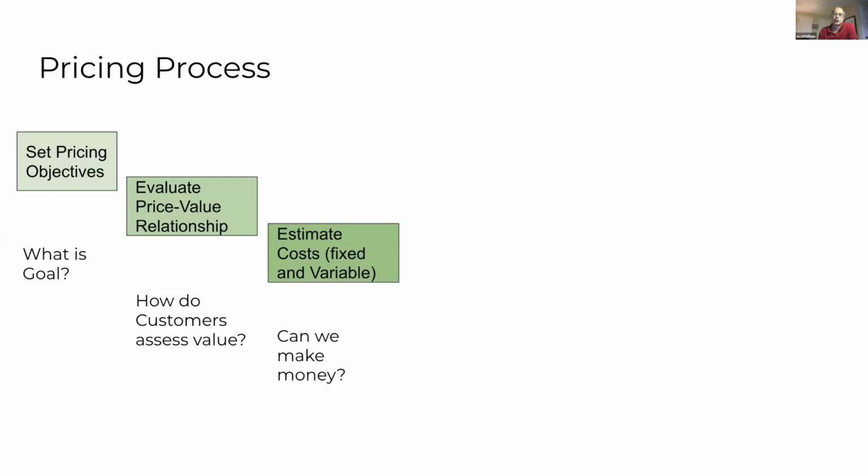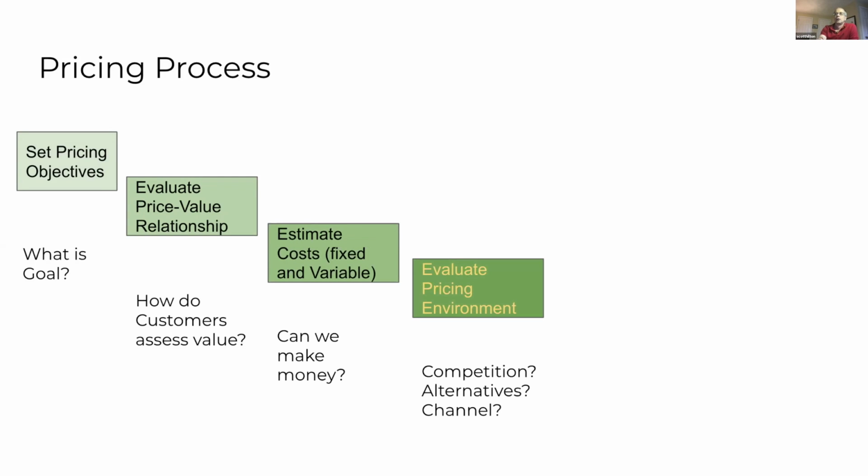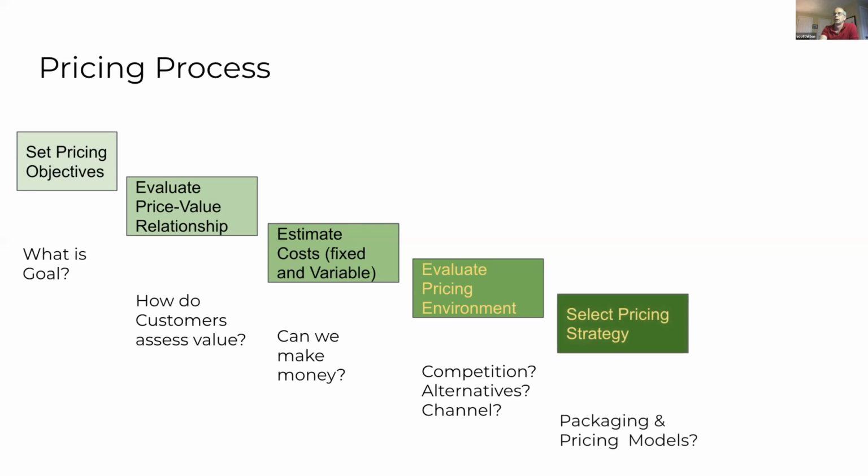Then you have to, with that understanding, understand if you can make money at this. So really digging in underneath at the unit cost level and understanding what it is that you can actually afford or put out as a price and still make money. Then you have to look at the pricing environment. So what are the competitors doing? What are the alternatives? Are you going to go through a channel? All the things around the go-to-market and the market conditions that you're selling your product into.